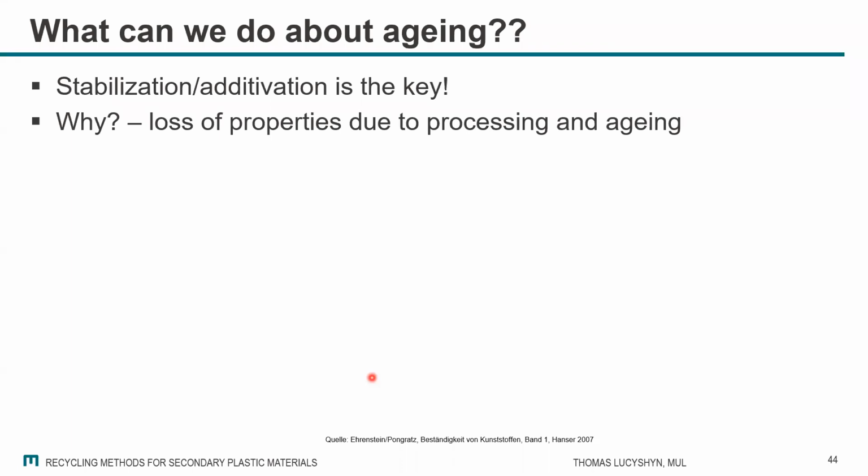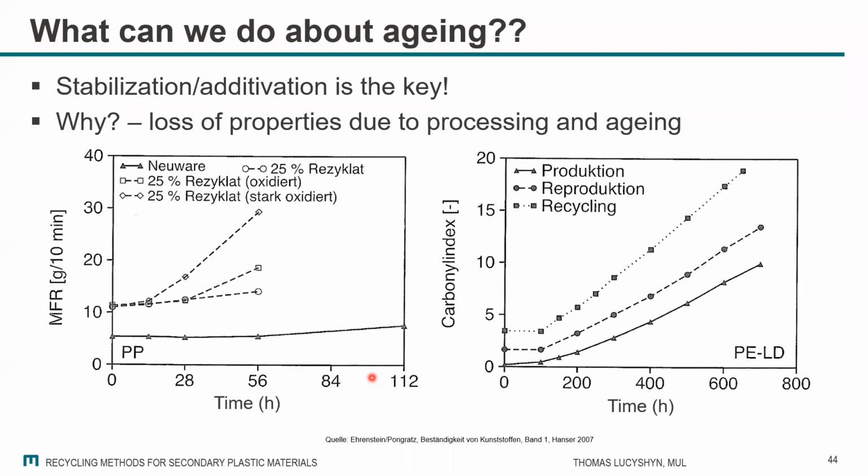We learned that already. These are just two examples, sorry, partly in German, but I think it should be possible to explain. So turn to the left example. What we see here is from a polypropylene. We have drawn here the MFR, which is the melt flow rate, indicating that high MFR means high flowability, which is related to lower molecular weight.